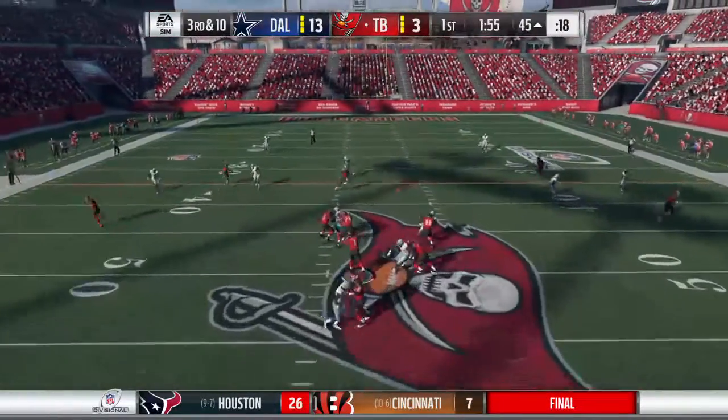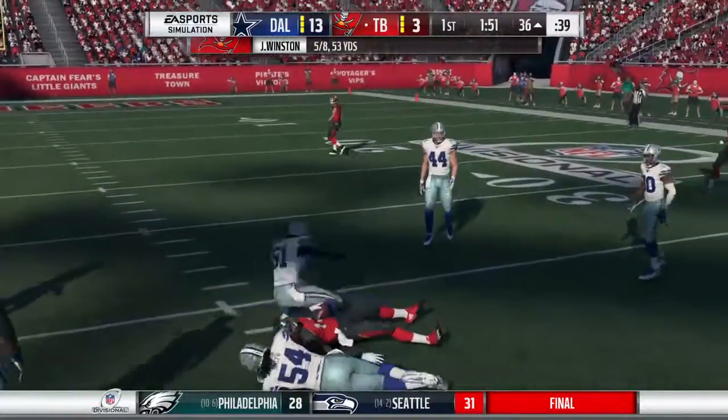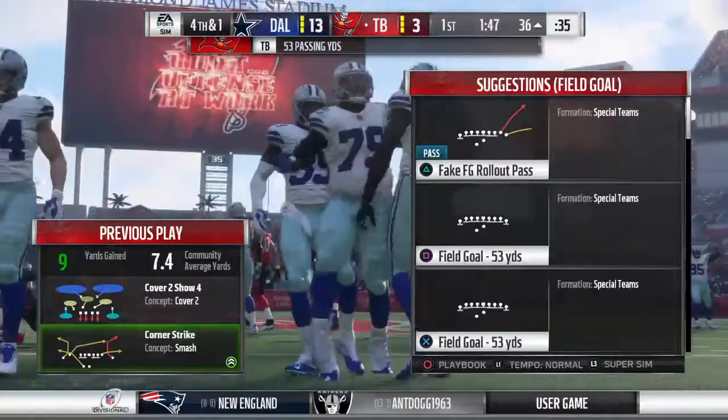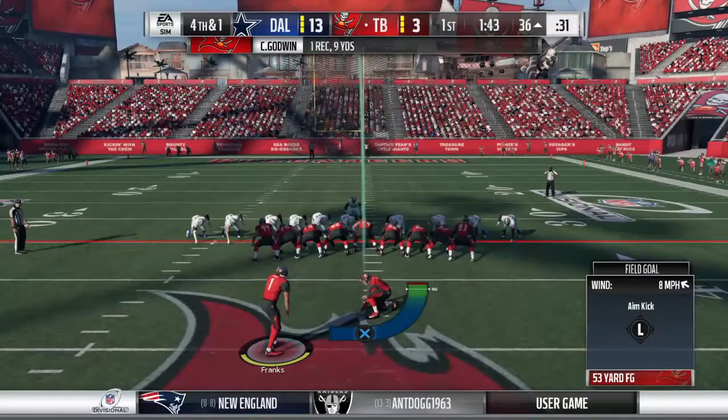Winston from the gun on third down. There's the Penn State man. It's Chris Godwin. And here he'll be brought down a little shy of the 35 at the 36. They do get 9, but it leads to fourth down. They didn't get the first down, but I have to say I do like the call.